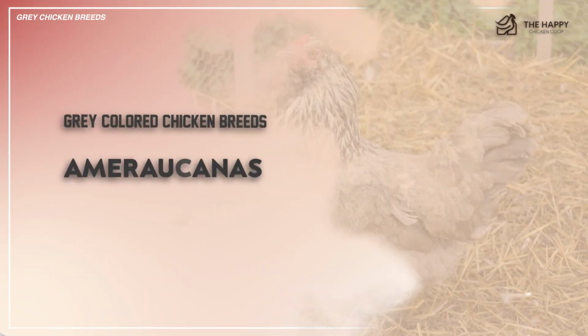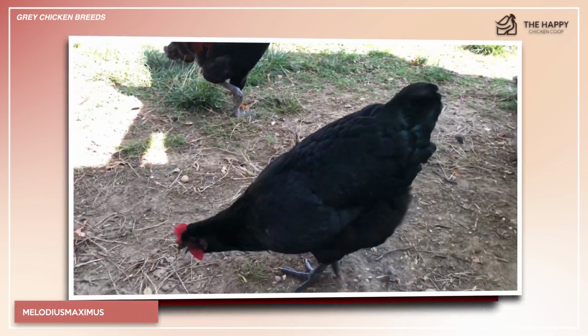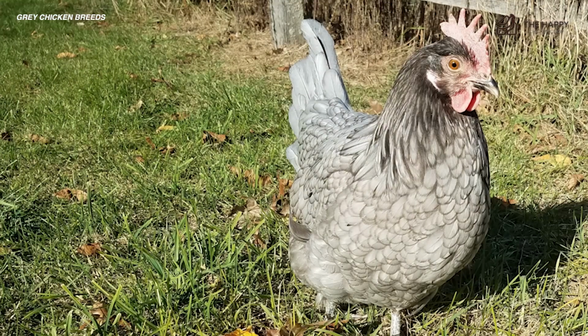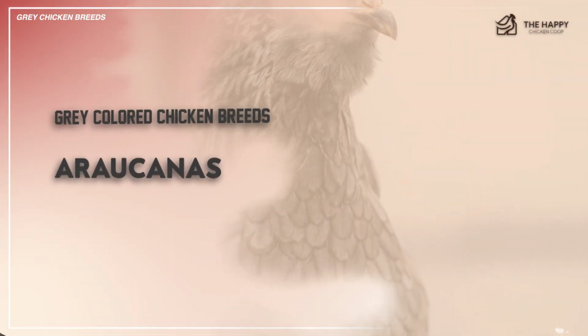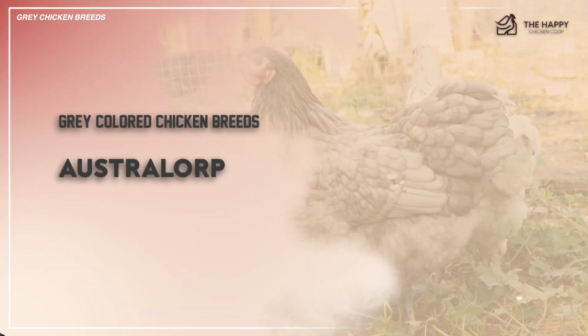So, number one, Ancona. Both the bantam and large fowl can be found in blue and self-blue among many other colors. Lavender is still harder to find in this breed, but has become quite popular. Number two, Andalusians. These gray chicken breeds are characterized by their blue coloration, but some are black and some are splash. Number three, Araucanas. These gray chicken breeds have a wide variety of colors, but only the bantams are recognized to come in blue. The next one is the Australorp.